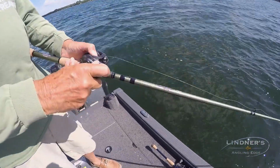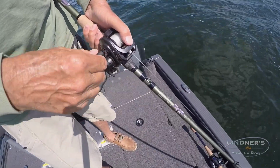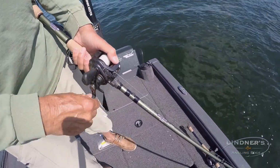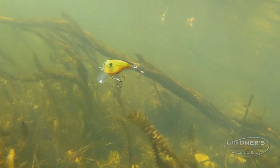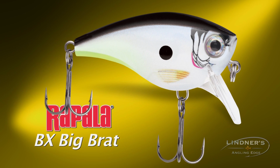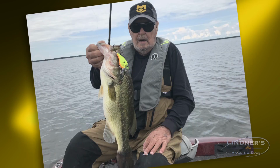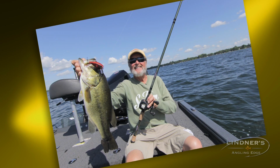Let me show you. I can crank down fairly fast, so get down to 5 feet, and then I slow it. But if you pause it, or you pull into something, you pause, it is so buoyant, it backs right out. You'd have to see it underwater and feel the bait. I mean, it really is an incredible bait. I've been fishing it quite a bit this season with amazing success. Highly impressed with the bait.